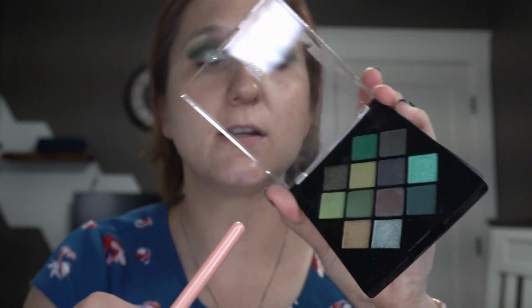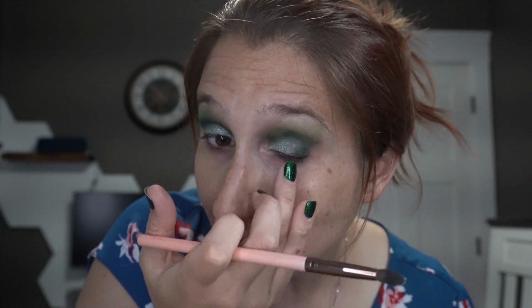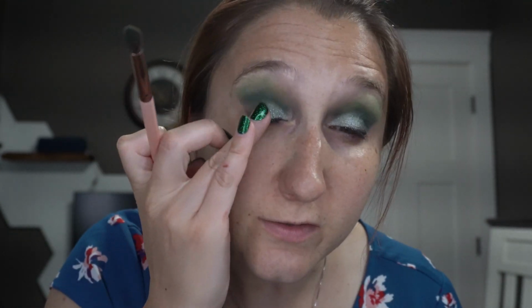But it's so pretty. And then next, I think we're gonna just make this a super smoky eye. I'm gonna take this deep color right here, and I'm just gonna smoke out that outer corner. I'm using my finger. The brush isn't picking that one up as well. Yeah, that smoky color is not as pigmented as the others. You could definitely build it up, but that initial payoff of color is just not there. Okay, so that's where we're at with the eyeshadow. So far, I am really liking this.